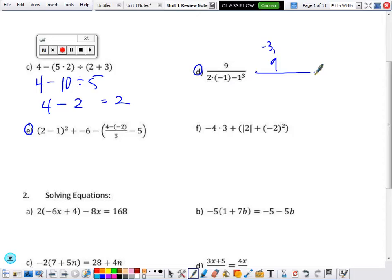You can look at a fraction as still kind of a grouping symbol. So it says to use parentheses, but that fraction line does group the top versus the bottom. So this would be 2 times -1 minus 1, if we took care of the exponent. -2 minus 1, which would be -3, and you get -3. Feel good about that. Okay, part D, have you had time to finish it?